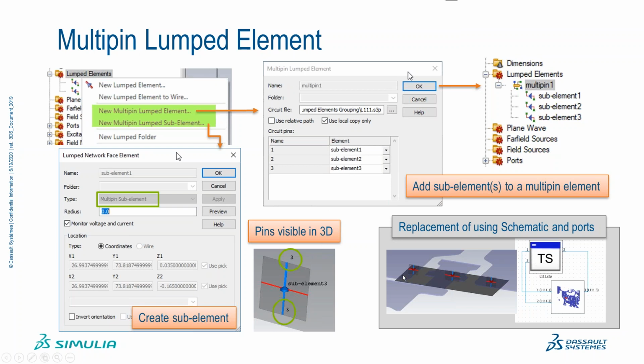So what you can do is place this multi-pin lumped element directly inside the 3D design, as you can see here. Since it is multi-pin, in this case we are dealing with a transistor, which has three pads. And this is what we have done here. So instead of running the simulation in 3D and then going into Design Studio to place some schematics, some circuits, etc., you can place the touchstone file with multiple pins directly inside the 3D simulation.